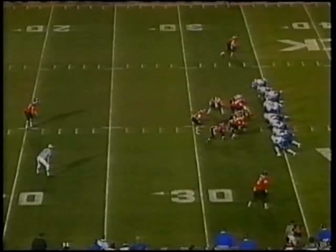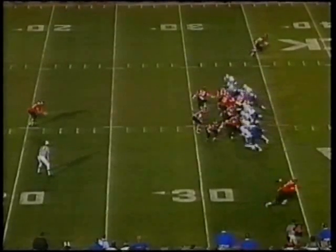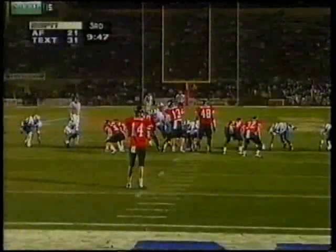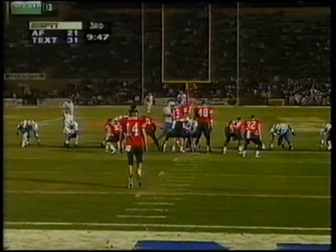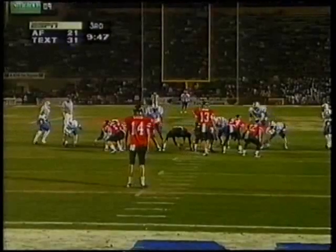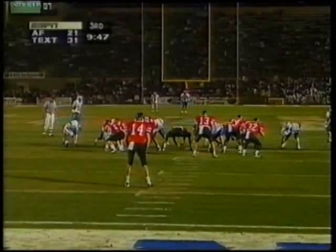Fisher to Berry. Second guy from the top of your screen is going to get dragged down coming from the outside. That's the holding, and remember, that's a spot foul, so that's going to be almost a 15-yard penalty. So now Cade is going to be kicking away inside his own 10. They look behind him. They'll go for a return this time.